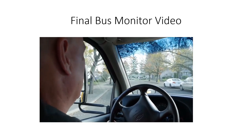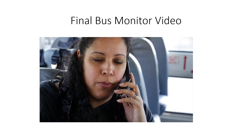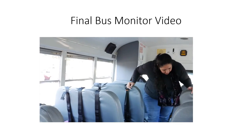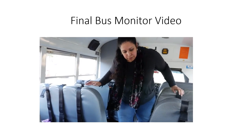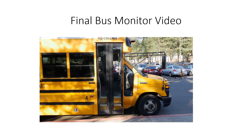When the last child is dropped off, call the center to let them know that all the children have been dropped off. Check all the seats for any sleeping or hidden children or for any items that may have been left behind. At the end of the route, the bus driver will drop you off back at the center.